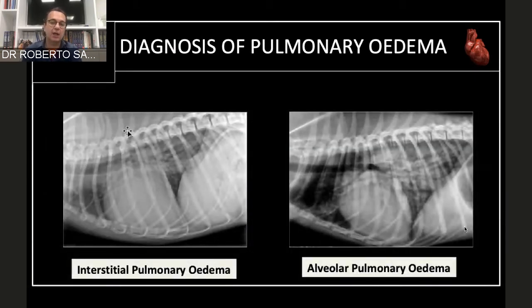Then, obviously, chest X-ray is the best way to diagnose pulmonary edema, together with point of care lung ultrasound. But for most of us, the edema can be clearly seen using chest X-rays. So here, on your left-hand side, you can see a cardiomegaly. This is a dog with mitral valve disease. And then you can have a diffuse increase of pulmonary density, but you can still see some vessels. These are the classical features of interstitial edema. And during this talk, I will try to suggest that you differentiate these two types of edema quite well, because I think we have some chance of different treatment according to the severity of the edema, and therefore if it's more interstitial or if it's more alveolar.